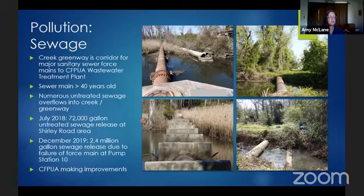So let's talk about sewage first. The Creek Greenway is a corridor for the major sanitary sewer force main and some gravity mains that basically take the majority of the downtown sewage to the CFPUA Sweeney treatment plant, which is on North 23rd Street.